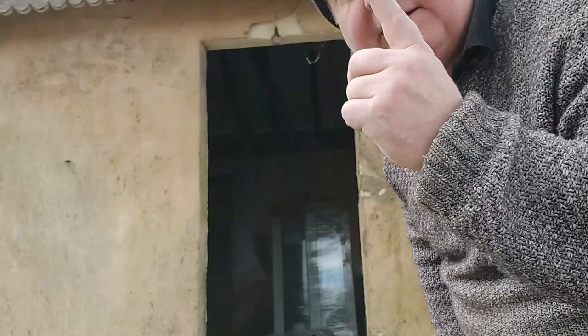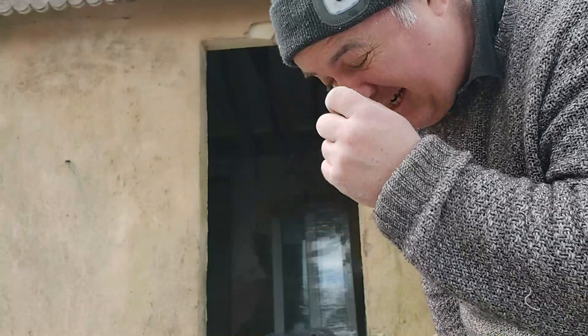I'm going to go and get my vibrating cutting thingy, which we used to trim the window frames back down in the attic. Seemed quite easy to do it to this stone, so I'm going to go and get that.